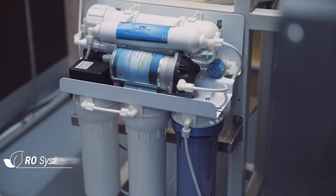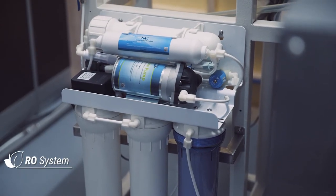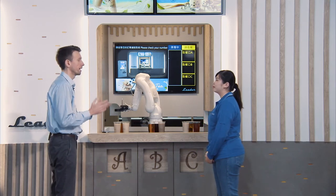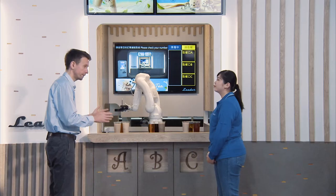Yes. Our robot has 2 built-in water filtration systems to filter heavy metal, toxic pollutants, carcinogens, and impurities larger than 0.1 micron. Also, we suggest the filter should be replaced per year or when filtering 4,300 gallons of water. Okay, so that ensures that customers always get clean, healthy water in their drinks. Yes.